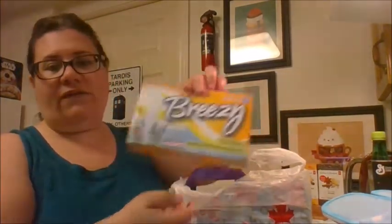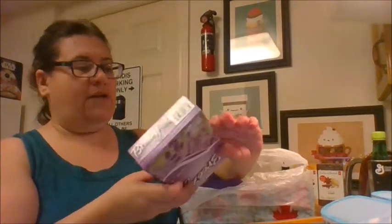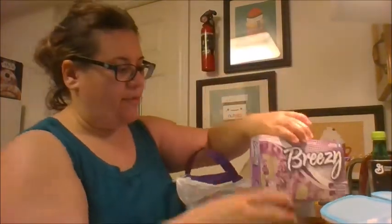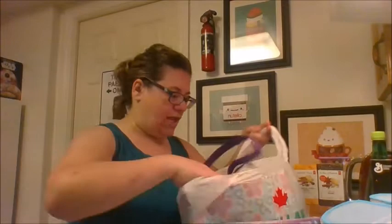And this is the Sky Fresh. 55 you get. And this one here is in the Lavender. I love these. Pick them up all the time. 2 of each I got.